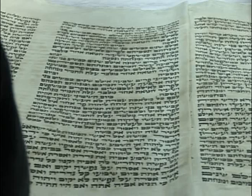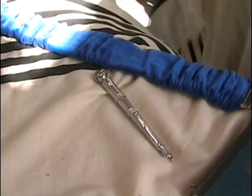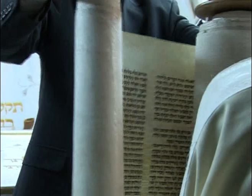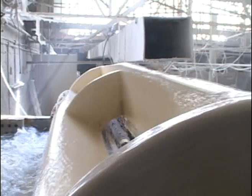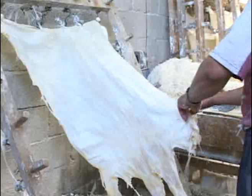The letters written in a Sefer Torah are a form of writing called Ksav Ashuri. Some of the letters are embellished with crowns called Tagin. The letters of the Torah are handwritten on parchment made from the skin of a kosher animal. The skin is washed, dried, stretched, cleaned, and smoothed.